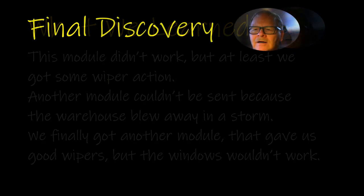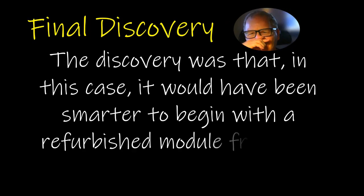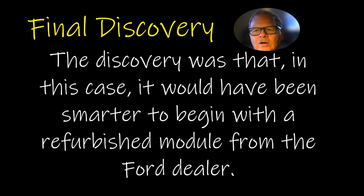All right. The discovery was that in this case, it would have been smarter to begin with a refurbished module from the Ford dealer instead of going through all of this Robin Hood's barn business. As it turned out, the person just said that they would deal with the problem and maybe put some Rain-X on their windshield or something. They just didn't want to fix it. And I said, okay, well, we tried, you know.